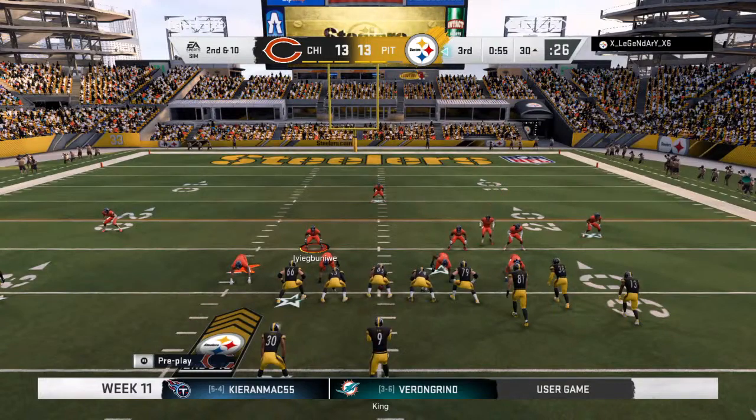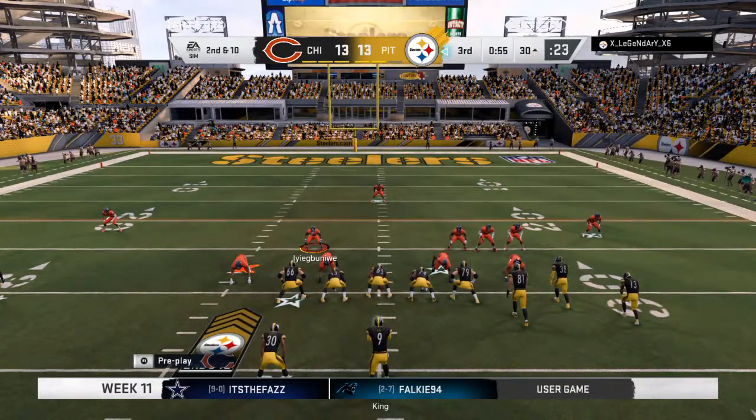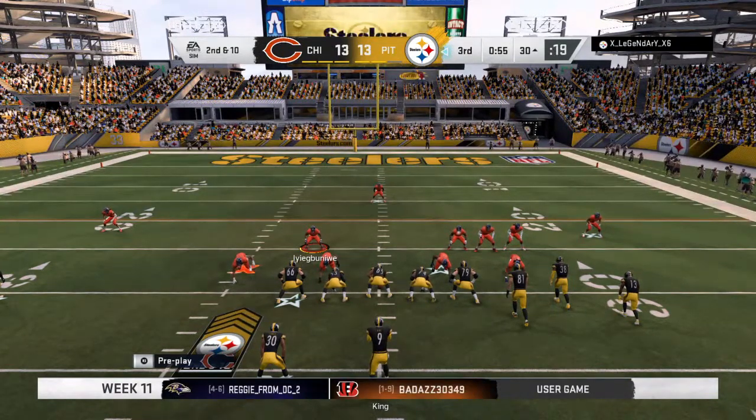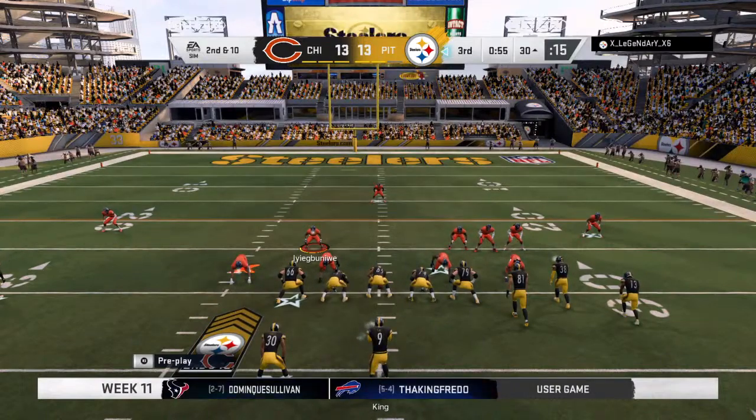I'm coming after you. Tighten up, tighten up, tighten up. Quick the edge, quick the edge. Come, come. Go. 45, 45, Mike, 45. Pick me up.